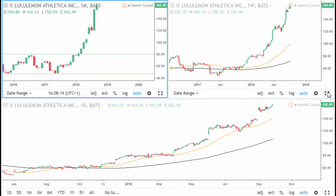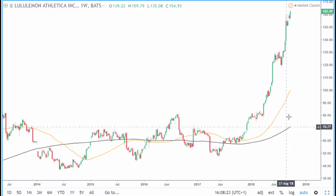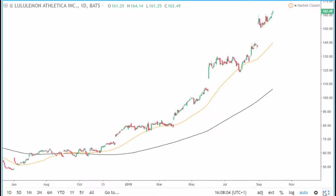Going to the weekly time frame now, price is above the 50 and the 200 simple moving averages and still showing strength on this time frame. Daily time frame, you can see that price is above the 50 and 200 simple moving averages. After price bounced off the 50 here, we saw price move to the upside and gap up again. And you can see another gap up here and another one here. So showing strength to the upside on this stock.